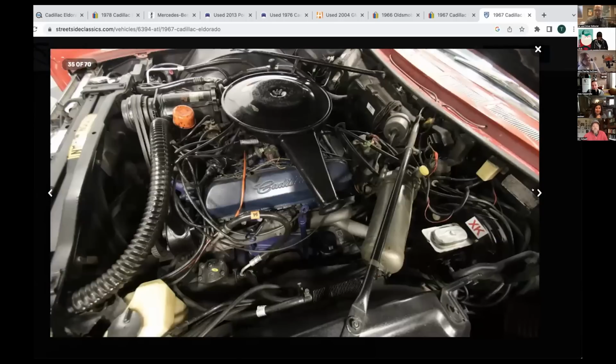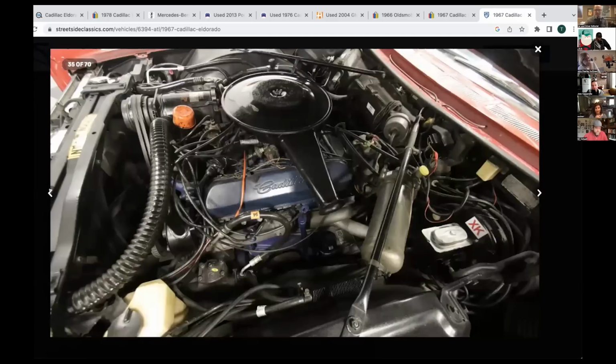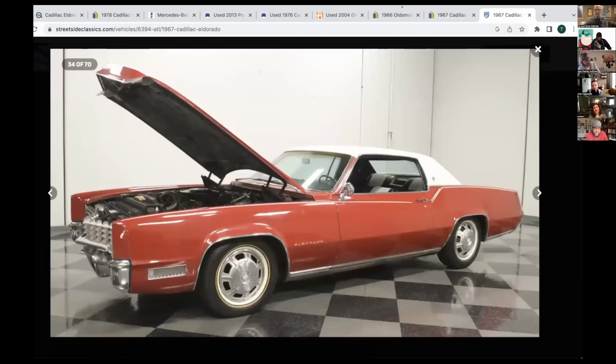Total implication. Oh my God! Look at that massive trunk for presents. I mean, this is it. Look at the color combo. Go back. Let's see those brakes again. Oh no.